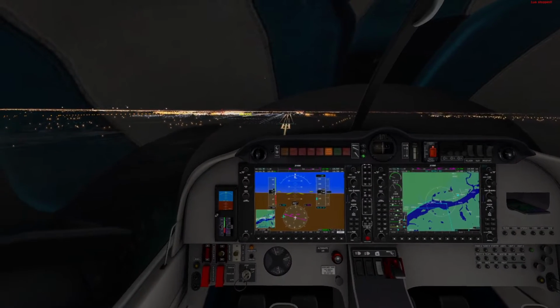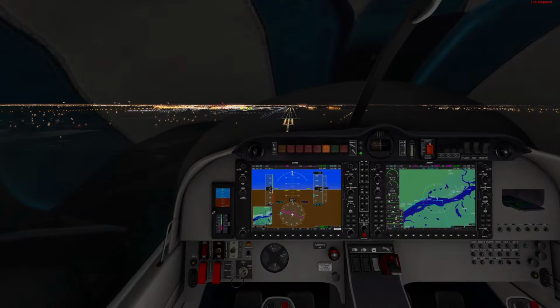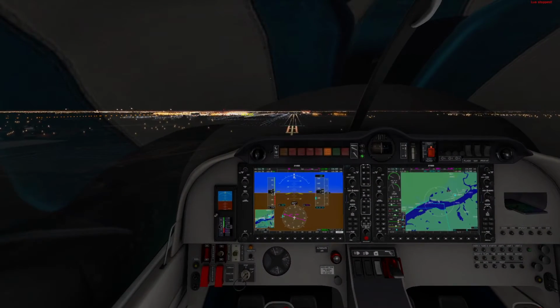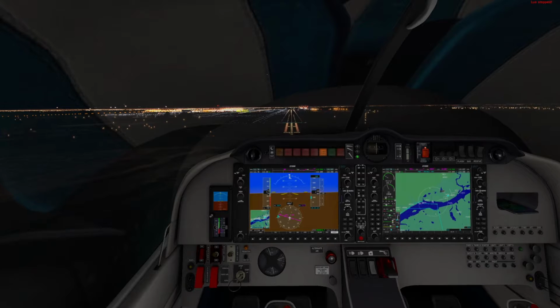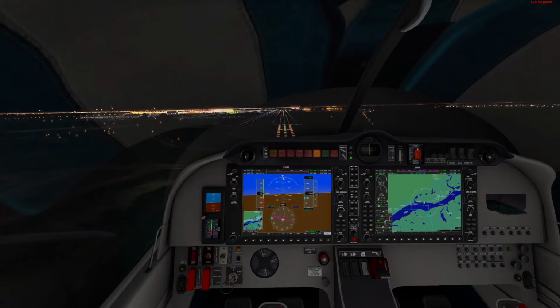We should get a little bit more power there, or else we'll end up missing the runway. See if I can make this a smooth landing here.